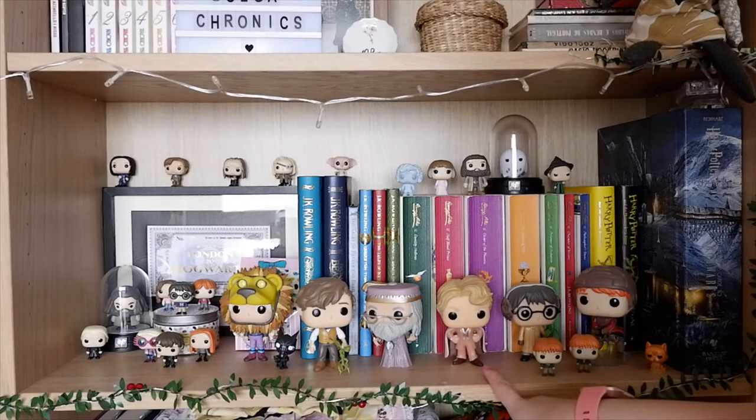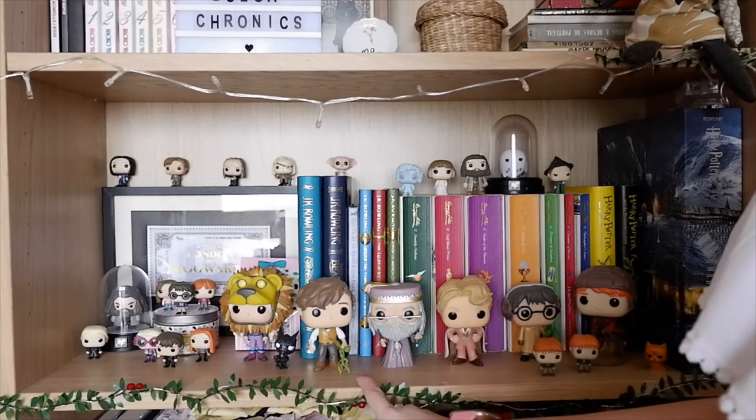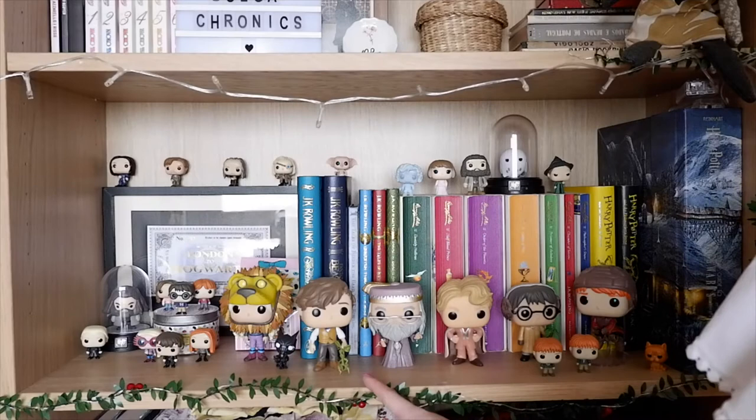Then I have Lockhart in his pink robes. I really want him in blue robes, but this is the only one I could find at the time. I got this at Comic-Con last year. I really like him as well. This was one of my first Funkos, and it's Dumbledore with his wand. Then I have Newt Scamander with Pickett, and this is actually a pretty rare Funko, so I got that for Christmas as well from my boyfriend a few years ago.